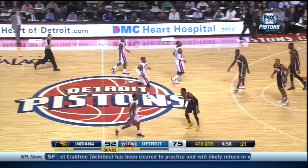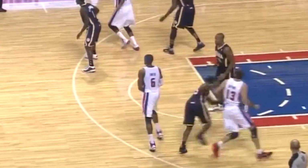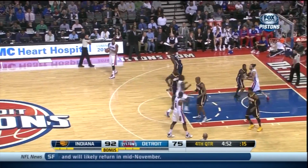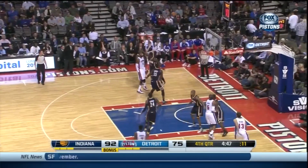Here's the modified Princeton again, but watch how Josh Smith turns instead of setting a solid back screen. He also doesn't seem sure of his weak side position, and with shots like these, it's clear how the Pacers took control and won this game.